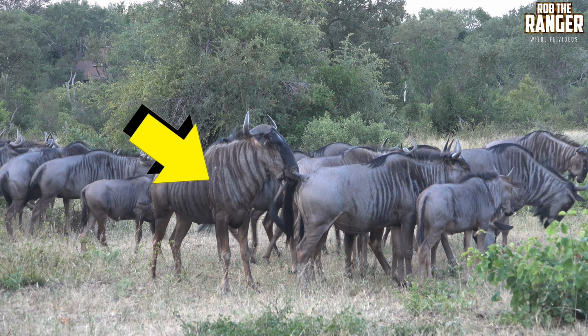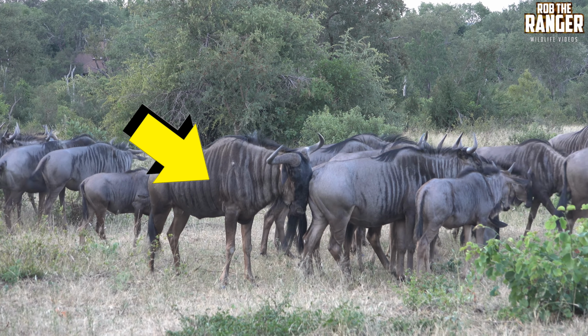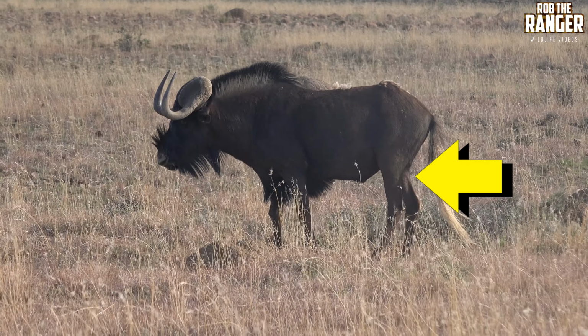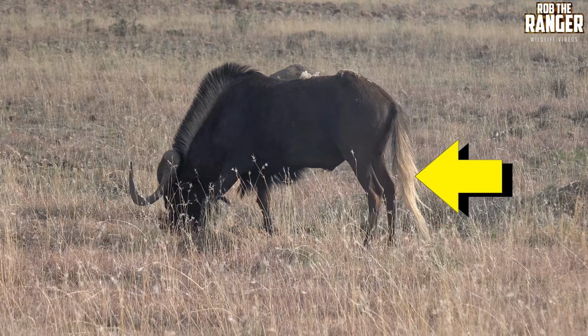Number two will be more down to their alternative names. The blue wildebeest is also called a brindled gnu. And the black wildebeest is a white-tailed gnu. So the brindled gnu, the blue wildebeest, refers to those stripes that you can just about see on their body, the brindles. And the white-tailed gnu has a white tail.